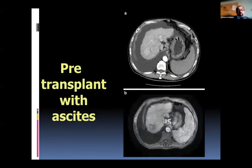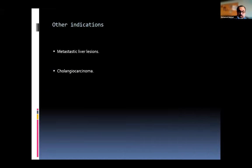Also, this is a very important indication for HIFU. Some patients are out of Milan criteria, maybe with alpha fetoprotein more than 1,000. They need a transplantation, and they have ascites, and we have this small lesion. We do pre-transplantation HIFU for many patients in our center, even with ascites. And you can see this is the ablation after HIFU, and this patient went for transplantation.